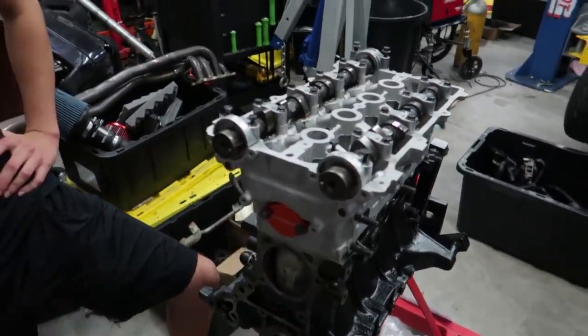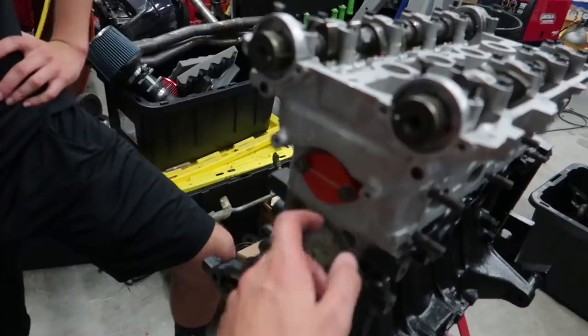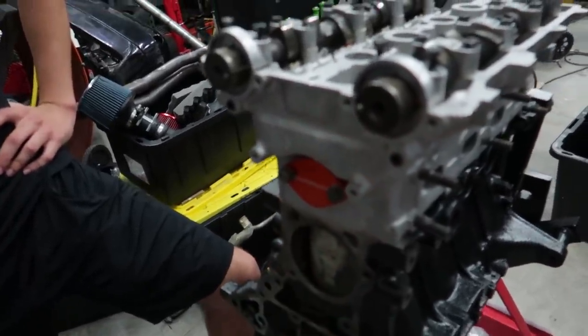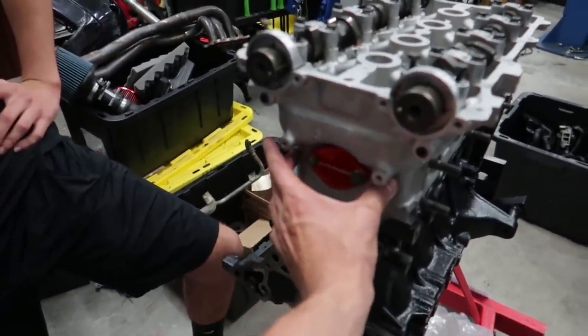So now that the head's on, I started going over some of the other stuff. I've just got this tacked on right now, about to tighten it once the RTV sets a little bit, but that's the Super Miata coolant reroute kit. That blocks off the front port entirely.